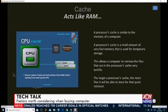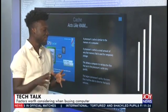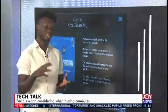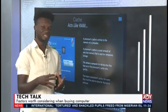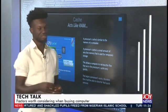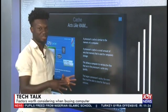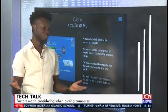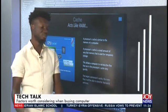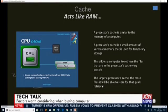Every cache is just a small amount. It's not as big as your actual RAM because it handles these data transfers very, very quickly. The more cache you have, the faster your computer would basically work. So you want to make sure that you have a reasonable amount of cache based on the processor you choose. And the larger your processor cache, the more files you'll be able to store for that quick retrieval. And that's a small graphic representation of how CPU caches work.